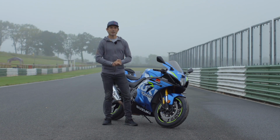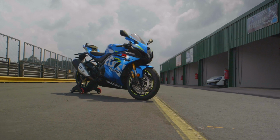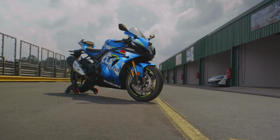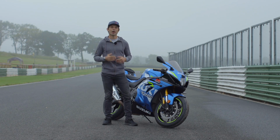I have equipped my standard GSX-R1000R with some new suspensions. Now, this brand comes from Sweden and it equips almost every single bike on the MotoGP grid. Of course, we're talking about ÖHLINS.